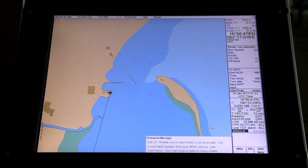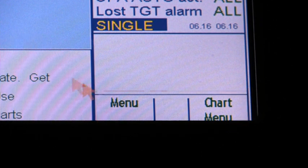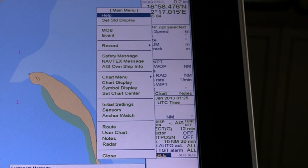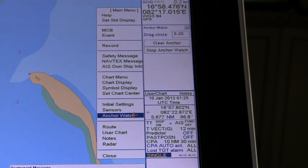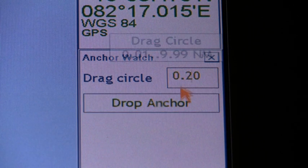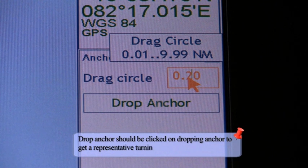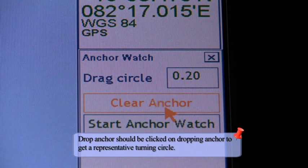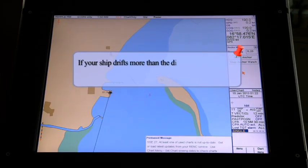Anchor watch. To activate the anchor watch, these are the steps that need to be followed. 1. Open the main menu. 2. Select Anchor Watch. 3. Enter desired value in the drag circle field. And then 4. Click the Drop Anchor button. To start Anchor Watch, click the Start Anchor Watch button. If your ship drifts more than the distance set, the alert Anchor Watch appears.